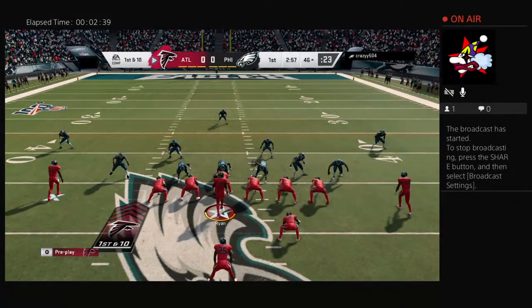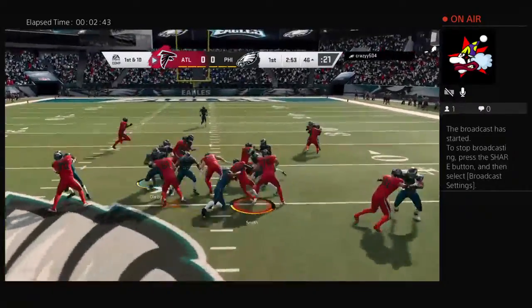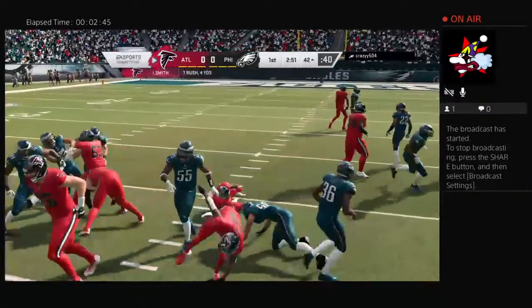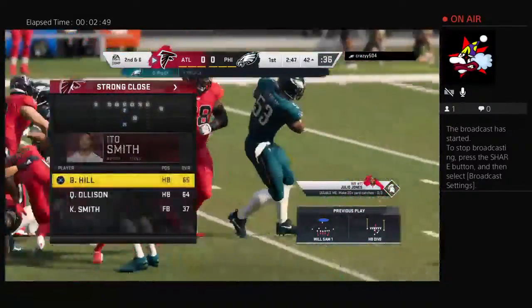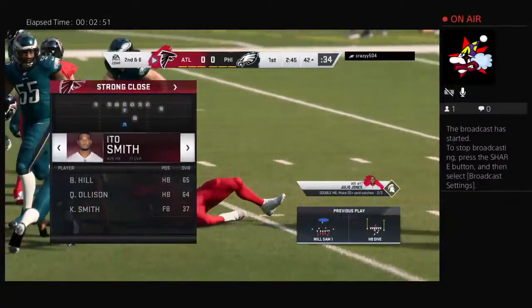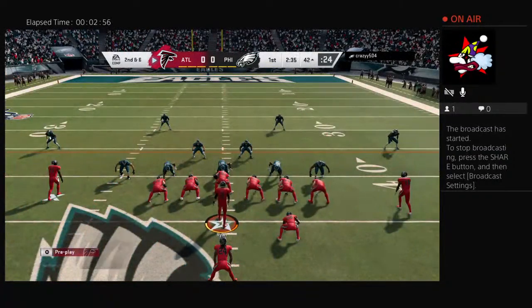All runs on this drive so far. It's 1st and 10. Ito Smith, his first carry. And Duke Riley will get credit for the tackle. I call that play a success. A nice inside run sets up a very manageable second down. A very solid gain on that play.